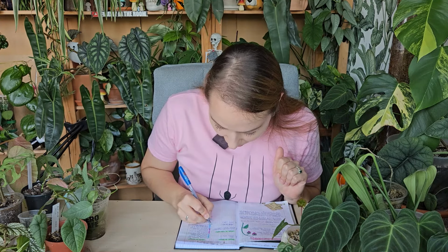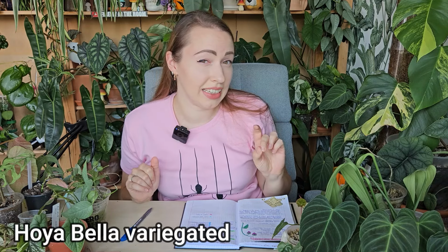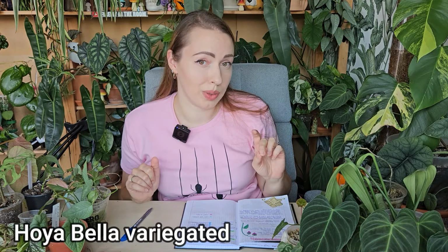Cebu blue. Okay, I have a couple more plants that I am not so sure about. I also want to take my variegated Hoya Bella, but I did not take it from the shelf. I forgot about it. And by the look in here, you probably can see that I won't be able to pick it up because it's far up there. But I do want to take a couple cuttings of Hoya Bella variegata, and I think it might be pretty popular in the plant swap. So hopefully I'll be right.